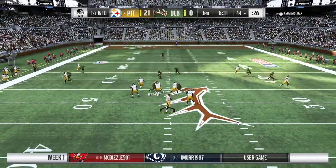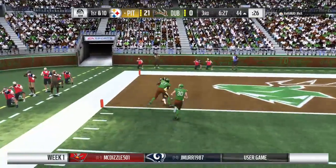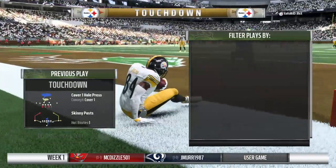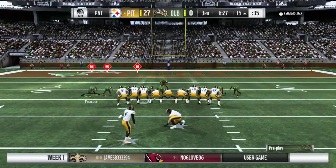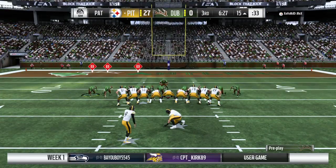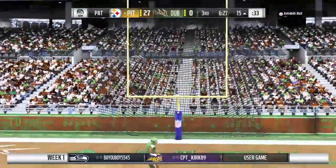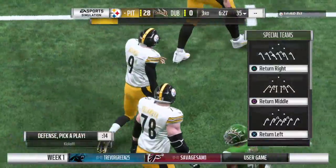And now a first chance for the backup here to throw. He's going to air one out. That's going to be caught. And he's in. Touchdown, Steelers. Antonio Brown, 44 yards. And the Steelers find a way to stretch their lead. Extra point put through by Boswell. And it is 28-0.